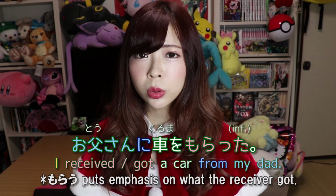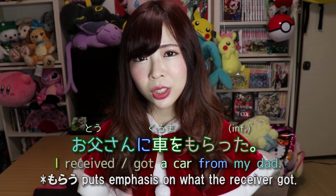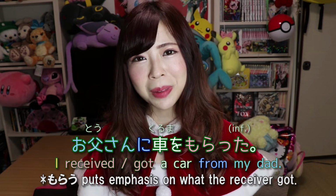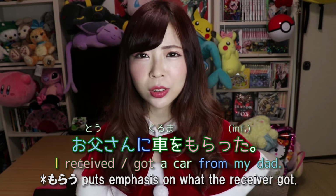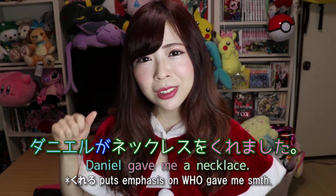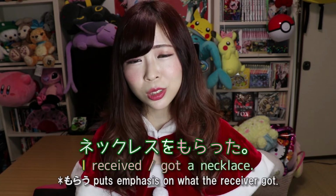But if I say お父さんに車をもらった, then the fact that I got a car is more important than the fact that my dad gave me. So it might sound like that speaker is selfish, but there are situations where you just use もらった. Like somebody asked, what did you get for Christmas? And that person is not really interested in who gave me stuff. Then I would just use the verb もらう because that person might not know all the people that I'm going to list. Like ダニエルがネックレスをくれました. But that person could be like, Daniel, who? Like ダニエル? 誰?